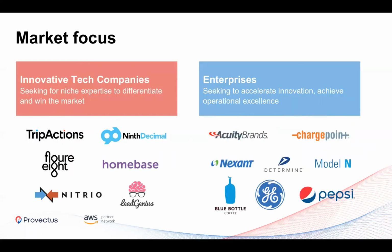What is our market focus? This is a very nice mix of two different types of customers that we have. We have innovative tech companies, most of them based in the Bay Area, and when we work with them, we are on the cutting edge, doing interesting stuff which is coming out in the market. Once those are stabilized, we take some of these things into enterprises. PepsiCo is one of our customers, GE is one of our customers, Blue Bottle, and you can see a few other names here. One of the key things is, we are always on the cutting edge, stabilizing the technology, and also utilizing it on the enterprise side of the equation.